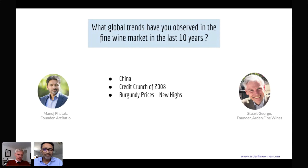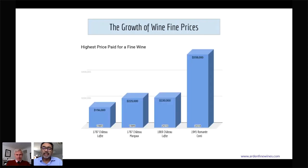Right, so on the subject of prices, we can see here a graphic showing the growth of fine wine prices. These are just the highest prices paid for particular bottles. We can see going back to 1985, there was a 1787 Chateau Lafite, which fetched 156,000, and it's been climbing steadily. And I believe in 2018, there was a 1945 Romanée Conti, which sold for 558,000. Do you see the trend as being a logical consequence of global trade, for example?